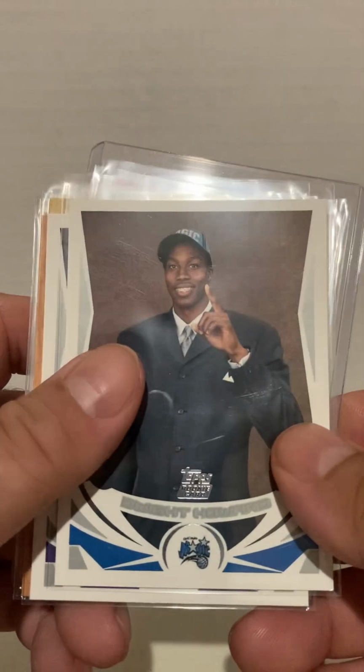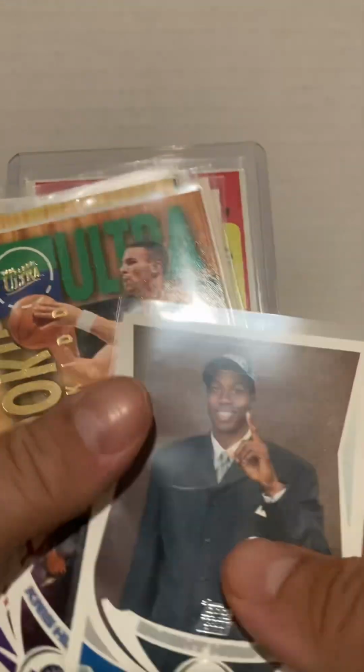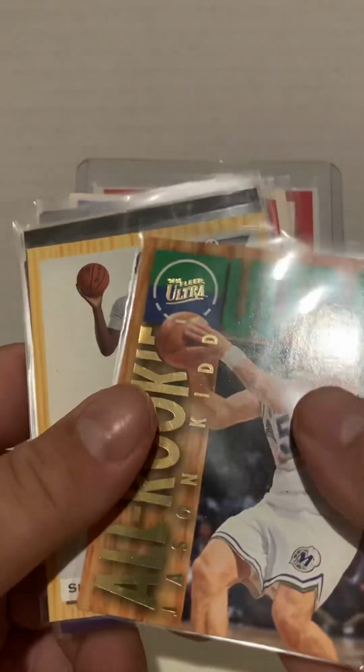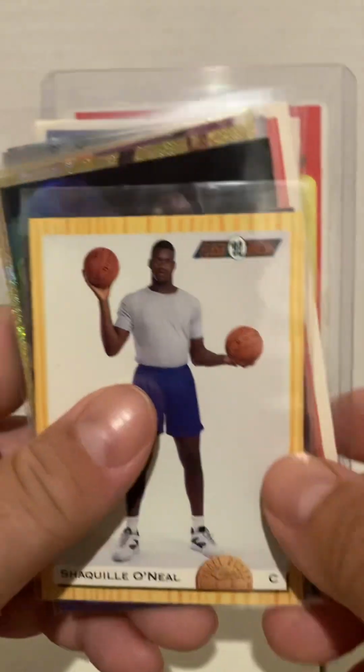I don't know much about these guys. I'll have to look them up before I actually keep them as part of my collection, but I've heard of these names. Chris Humphreys and Dwight Howard. So, we'll see if they're good players. If they are, we'll keep the rookies. This says all rookie, but I guess that's probably going to mean it was his second year card, but I'll probably still keep it anyway, like Jason Kidd.